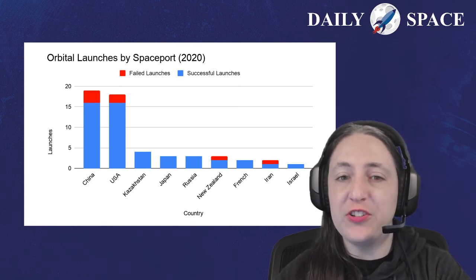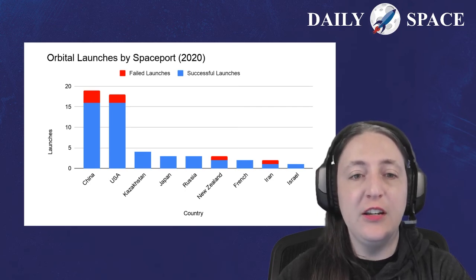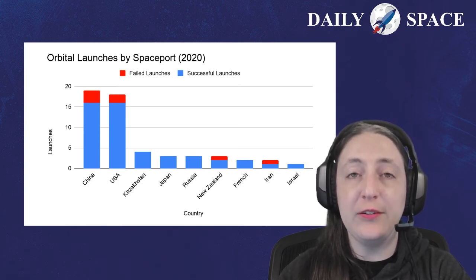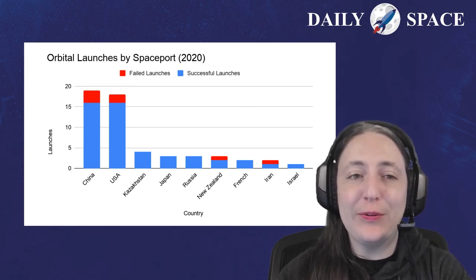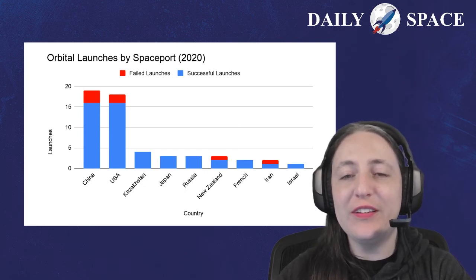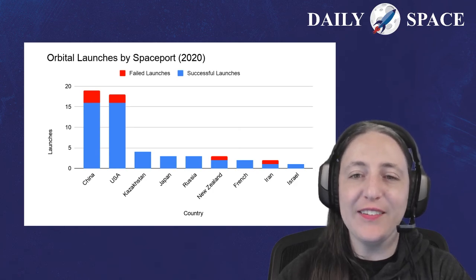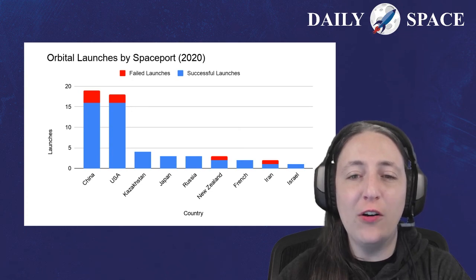I keep track of launch attempts by where they are launched from, otherwise known as spaceport. Here's that breakdown. China, 19, USA, 18, Kazakhstan, 4, Japan, 3, Russia, 3, New Zealand, 3, French Guiana, 2, Iran, 2, and Israel, 1. Your useless space fact for the week comes to us from List 25 via community member Flamelord, who wanted to remind us that Jupiter's mass is 2.5 times greater than that of all of the other solar system planets combined.